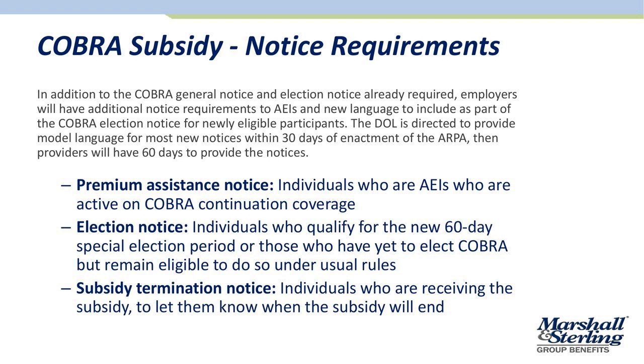Election notices will be required to individuals who qualify for the new 60-day special election period, or those who have yet to elect COBRA but remain eligible to do so under the usual rules. So that will be notifying them about the subsidy period and their new option to enroll at this point. There will also be subsidy termination notices that are due to individuals who are receiving the subsidy, letting them know when the subsidy will end.